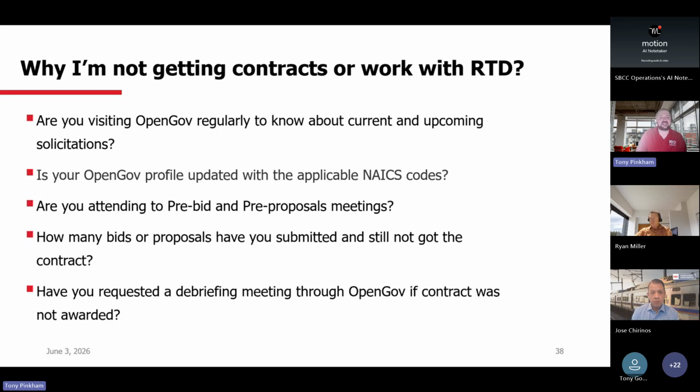for current and upcoming solicitations. Is your OpenGov profile updated with the applicable NAICS codes? If they're not, contracts and procurement can't reach out to you because you don't have the NAICS codes appropriate for that solicitation. So that's why Jose said it's important to make sure that you're adding all NAICS codes, but keep in mind your NAICS codes are not a wish list. They need to be things that you are ready, willing, and able to perform tomorrow if called upon, not something that you hope to perform in the future.